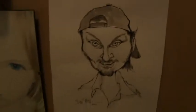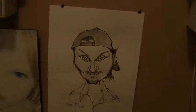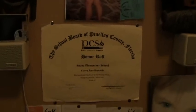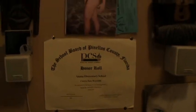This is a picture that I had a very famous political artist draw of me. He was a customer of mine. His name was Dan Smith. Here's a really cool picture of Sierra. The super blue eyes, no Photoshop there. Here is Will of DC's autograph, Joe Penna, and D-Storm. This was when we went to Playlist Live. Really cool. There's the honor roll certificate that allowed Sierra to go to Playlist Live and what actually started our YouTube career.